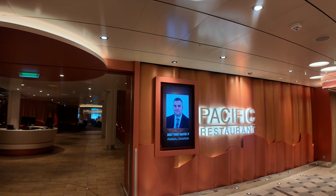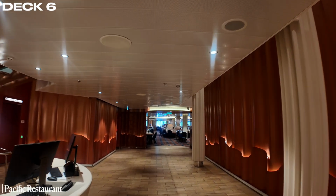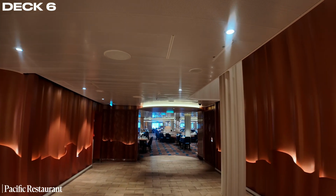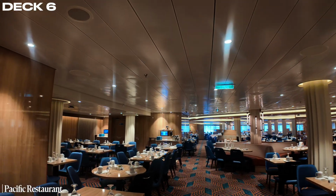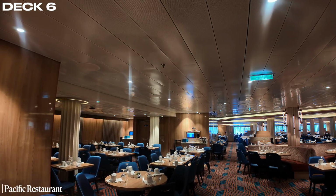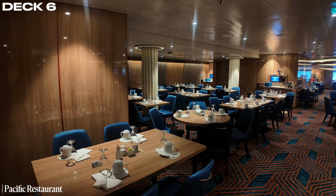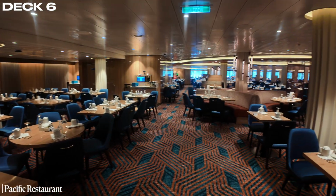Let's go. We're kicking things off on deck 6, starting in the back of the ship, or what y'all call the aft. It's the Pacific Restaurant. It's like real chill vibes. It's a perfect spot for a full sit-down meal with ocean views that hit every single time. The wait staff is perfect, and if you eat there every night, if this is your specific restaurant, they're going to become like family for the week.